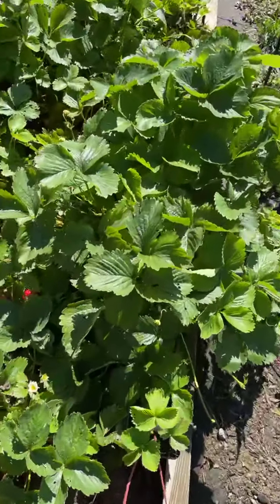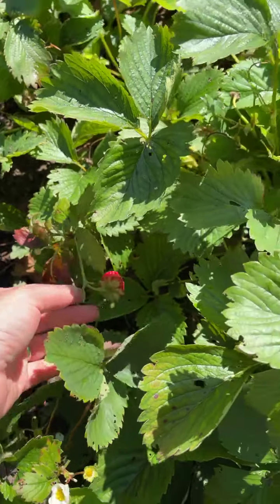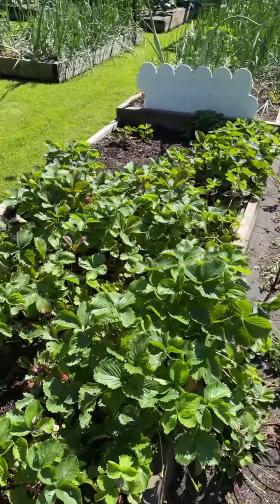Looks like we have a few strawberries on. That's a good one. We actually have picked a ton of strawberries. Well, I say a ton, but for this bed, we've gotten a good amount.